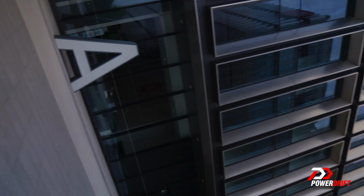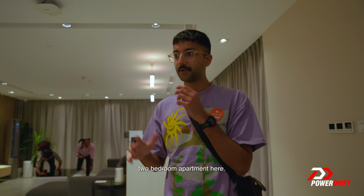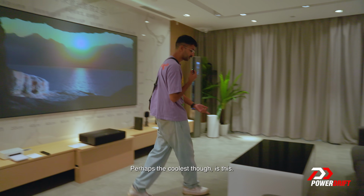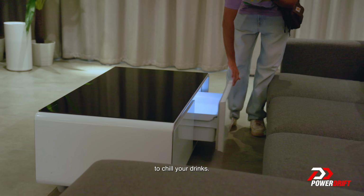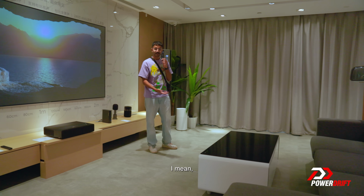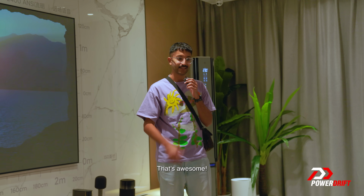So we're just getting a quick walkthrough of Xiaomi's smart home two-bedroom apartment here with pretty much everything being Xiaomi products. Perhaps the coolest though is this. Looks like an ordinary coffee table, but it's actually a smart coffee table with a refrigerator here to chill your drinks, and the front of it is actually an entire speaker. I mean, chilled drinks and a speaker in the center of your entertainment setup. That's awesome.